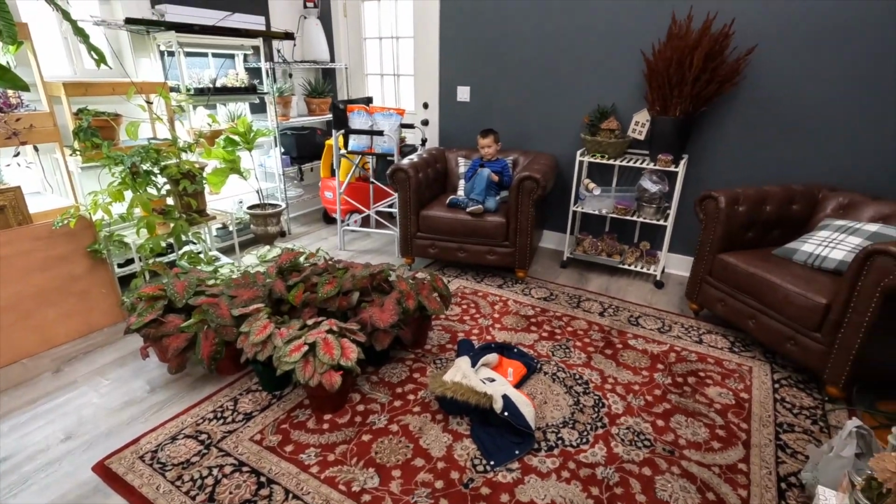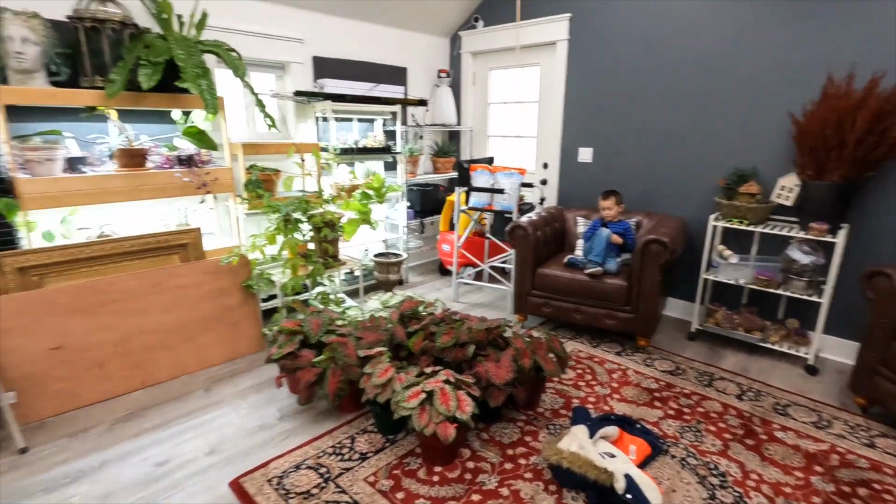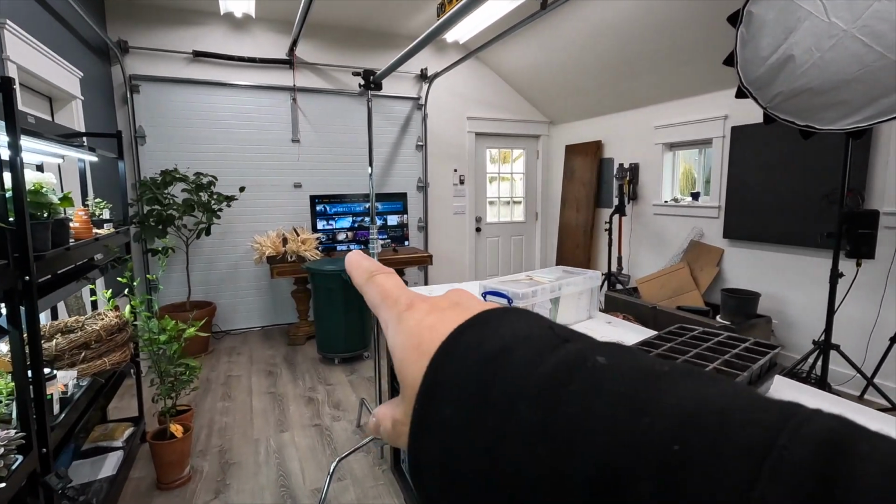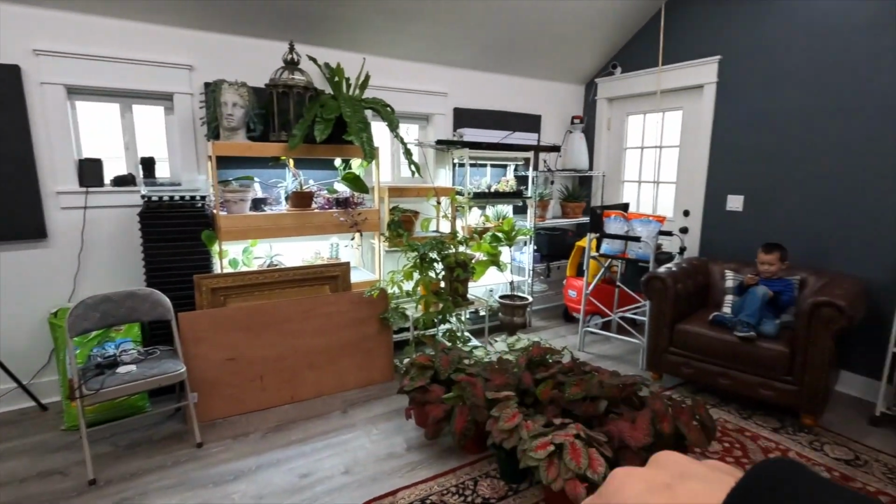And Benjamin is probably gonna be watching a Christmas movie. Aaron just set us up with a TV in here, which we have a rolling cart coming so that we can roll it around in this room.